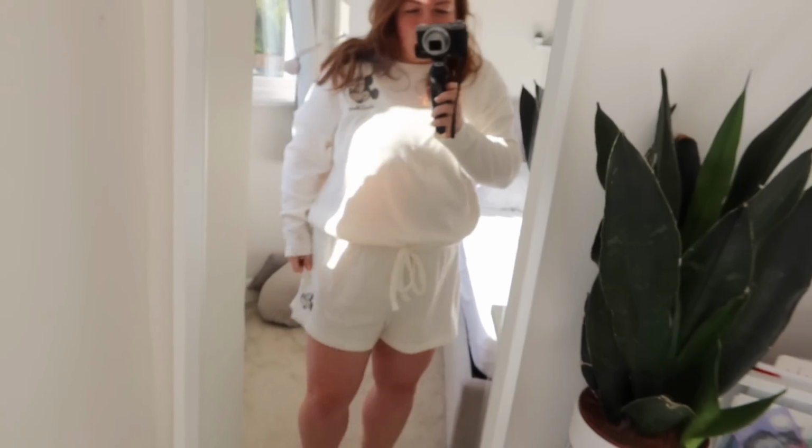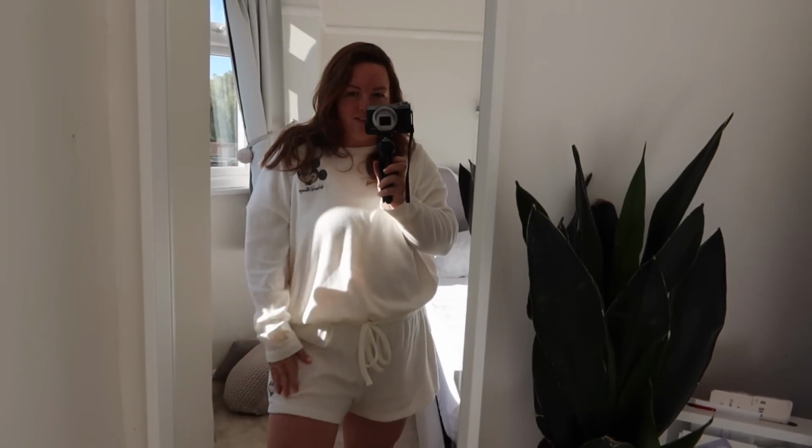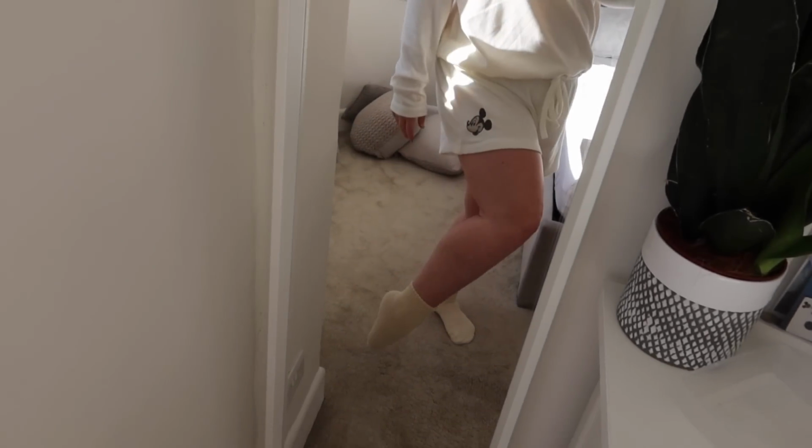But for now, I'm going to start by making the bed and getting on with the day. It's so lovely and sunny. How nice. So I've got my coziest pyjamas on. These I bought from Primark recently. They're Disney ones. They've got these nice matching shorts. Is this not the most perfect Saturday cozy outfit? And I've got these nice little fluffy socks on too. So yes, this is what we're doing today.